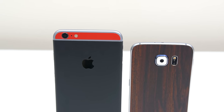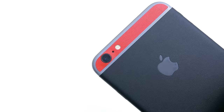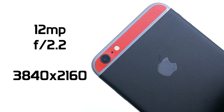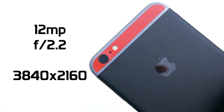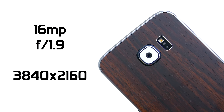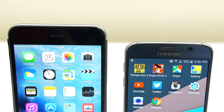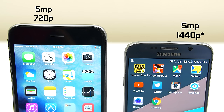But before we jump into the samples, let's take a quick look at the specs. The iPhone 6S Plus has a 12 megapixel rear facing camera with an aperture of 2.2 that can shoot up to 4K resolution. And the Galaxy S6 has a 16 megapixel camera with a 1.9 aperture that can also shoot up to 4K resolution. For front facing cameras, the iPhone 6S Plus has a 5 megapixel camera that can shoot up to 720p, whereas the 5 megapixel camera on the S6 can shoot up to 1080p.